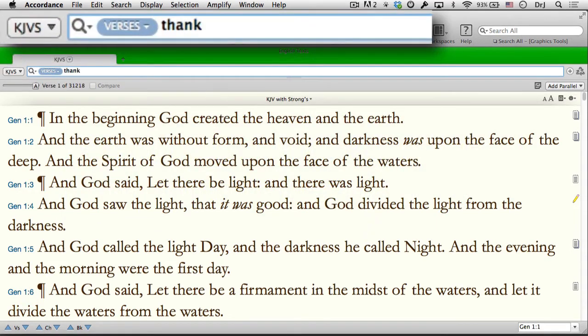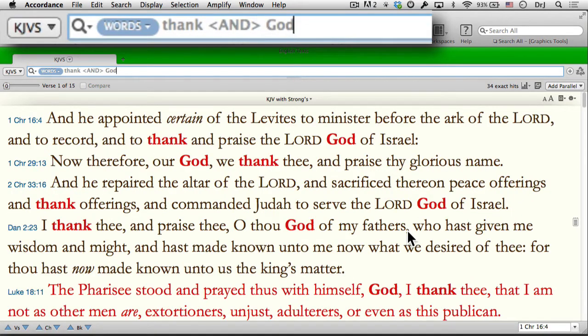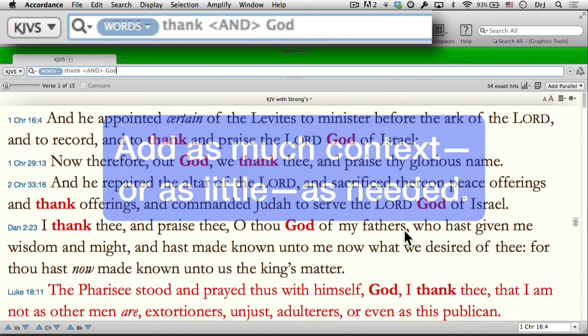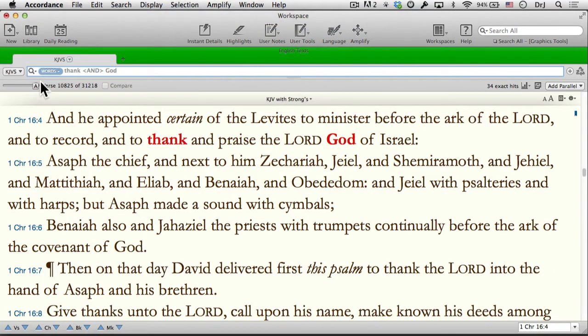We can search for just a single word like thanks, a phrase like thank God, or a verse that contains several words like thank and God. We can also add as much context or as little as needed. Accordance can display just the verses it found, or add verses before and after it. We adjust the amount of context on the fly using this slider.